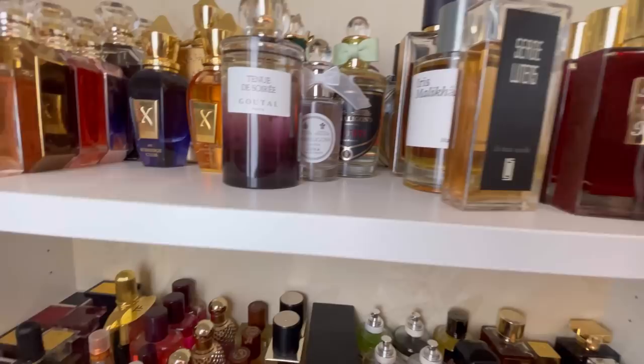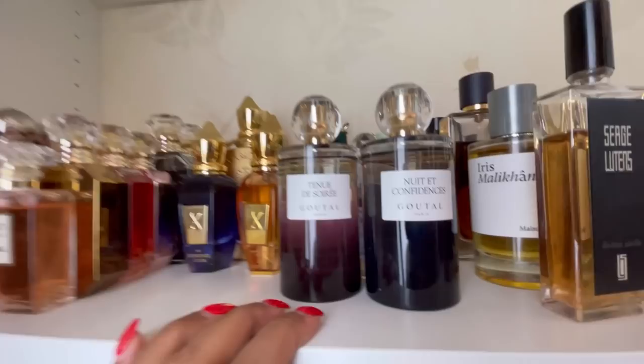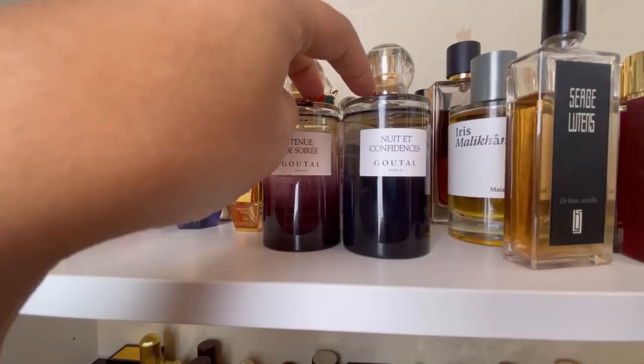And then these are two from Gotal. And these were introduced to me very recently, and I really like this brand. They just make likable scents. Like, they're very crowd pleasing, but a little bit more complex. So these two are really beautiful. I think this is my favorite out of the two, to be honest.